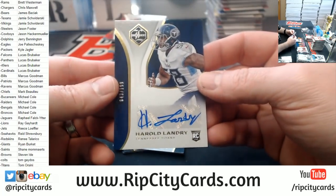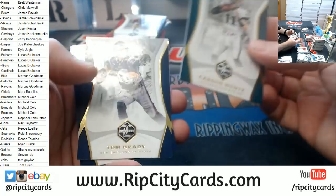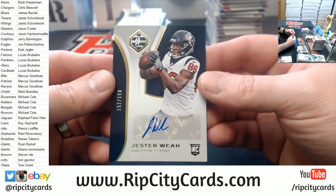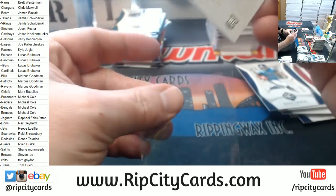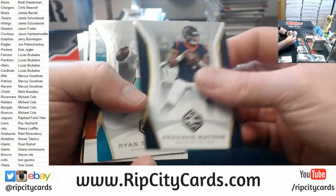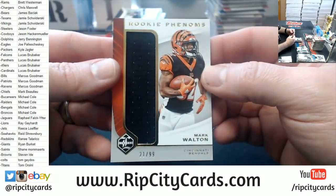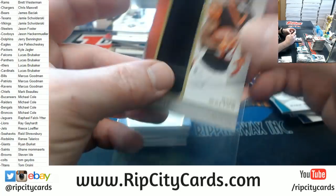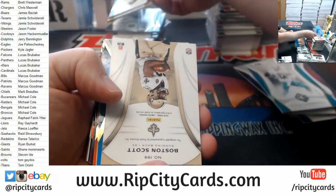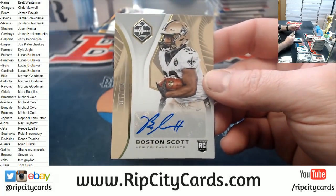It's what I requested. Here, Landry Titans to 199. Deion Lewis to 99, since it's on top. I will take this. Chester Way for the Texans to 199. Tannehill to 49. Another Mark Walton. This one, Joe Mixon, Bengals, to 99. Boston Scott for the Saints to 199.